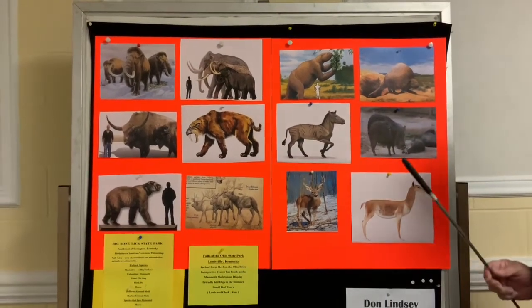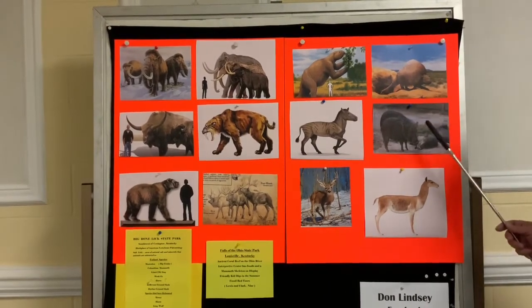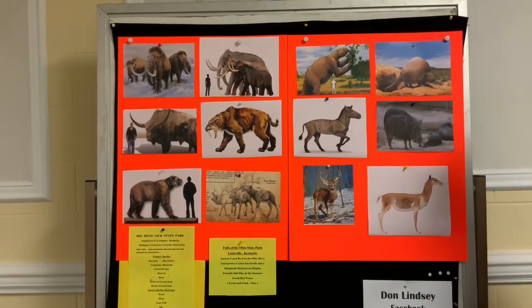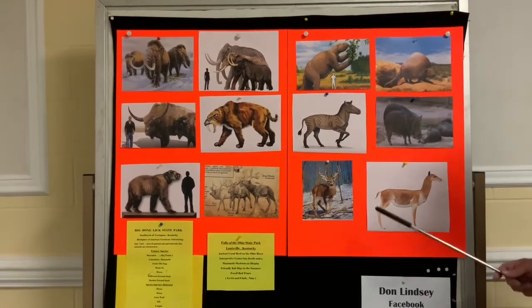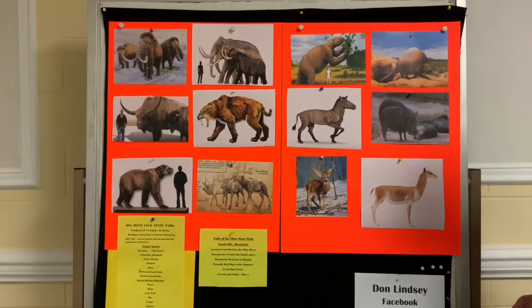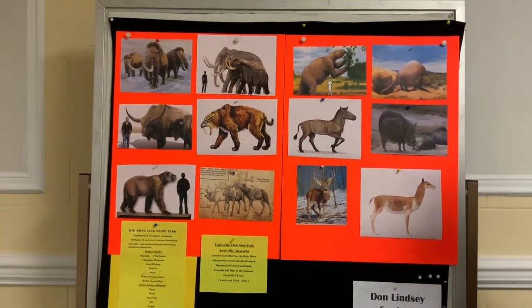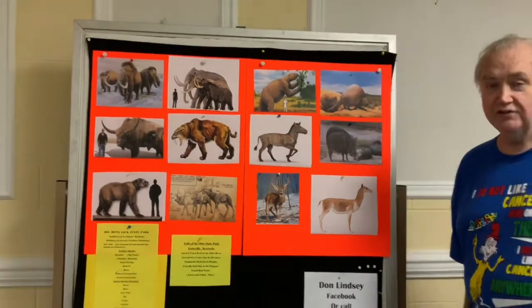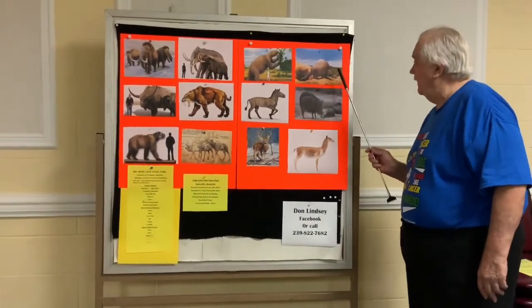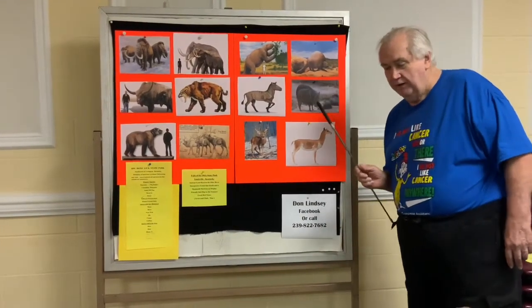And we talked about it before. We don't really know why the llamas disappeared. The peccaries disappeared from our area. The horses disappeared. We don't know why they disappeared from our area, but they did. It could be climate change. It could be the Native Americans. It could be disease. It could be a combination of all three. We don't really know.